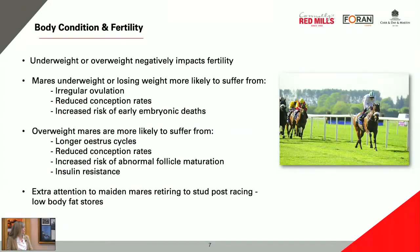So talking about body condition and fertility, underweight and overweight will negatively impact fertility. Mares that are underweight coming into the breeding season or are losing weight are more likely to suffer from irregular ovulation, reduced conception rates, and increased risk of early embryonic deaths. On the opposite end of the scale, overweight mares are more likely to suffer from a longer estrus cycle, reduced conception rate, an increased risk of abnormal follicle maturation, and insulin resistance.